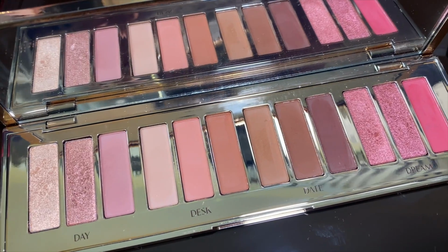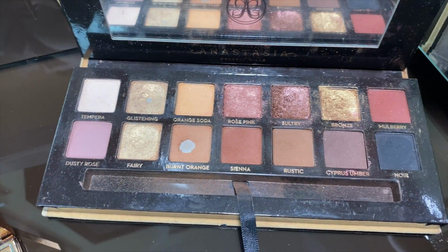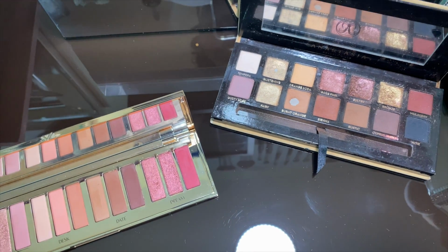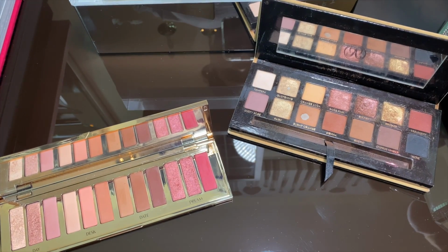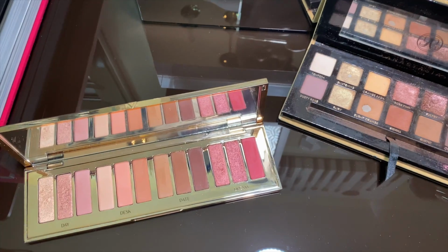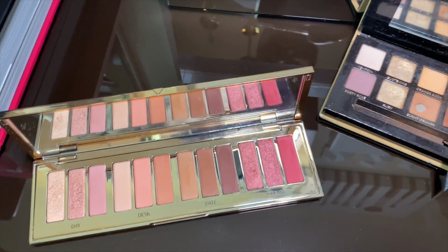So next I pulled one of my favorite palettes of all time, the Anastasia Beverly Hills Soft Glam palette, to compare to the Pillow Talk palette. And I feel like these palettes do have some similarities there, but I do think the Anastasia palette is a little bit more bold because the colors in here are just a little bit more in your face, the shimmers especially, and it has darker colors in here.